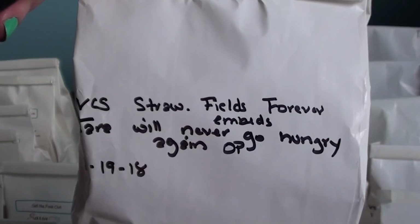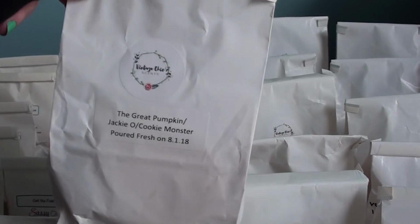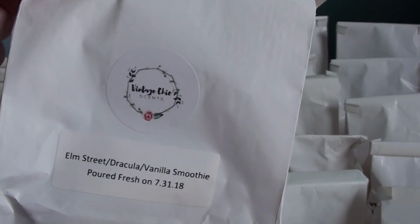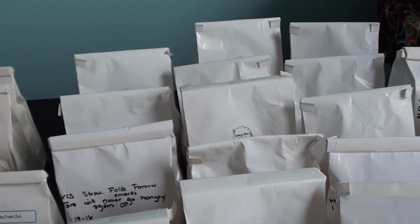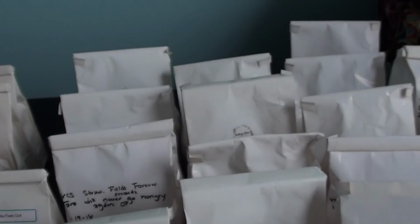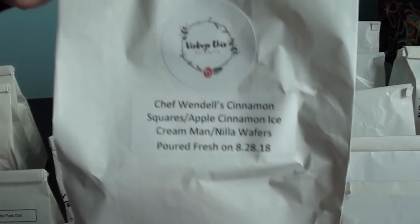Strawberry Fields Forever and Terror Will Never Go Hungry Again Overpour. That one's actually, I don't remember if I've actually warmed that one and if I like it. The Great Pumpkin, Jackie O Cookie Monster. Another Elm Street Dracula Vanilla Smoothie. I figured like the Bombshell Blossom bags you can't always find, so I was like, just get two. I have Curbano's Cafe Cubano. I think at some point I requested just a straight coffee scent, and I think that's what this is. Still completely full. I love this one.